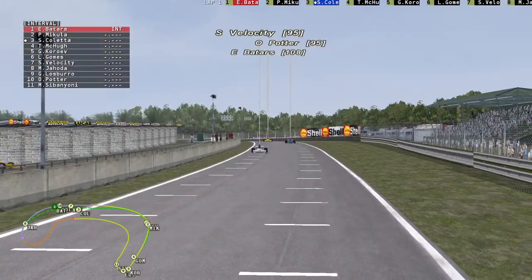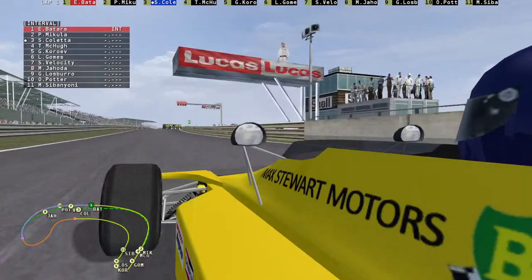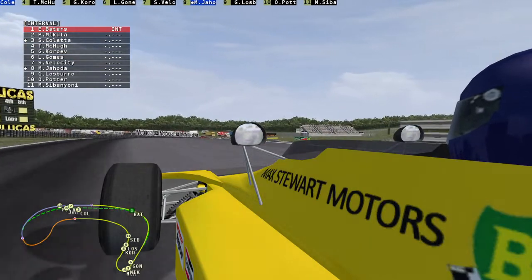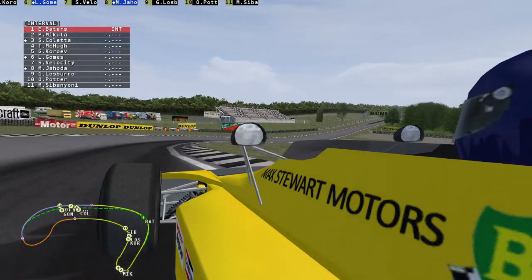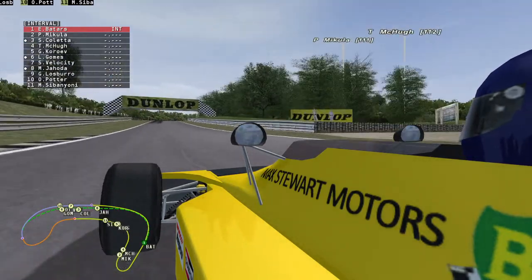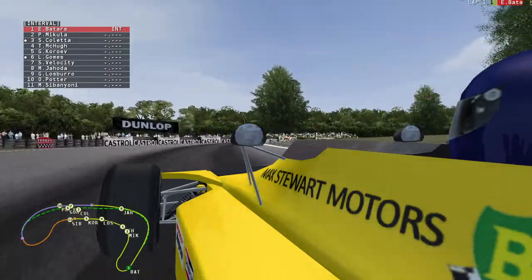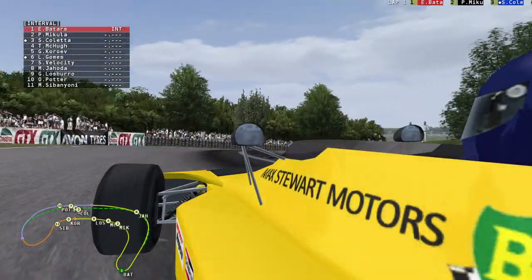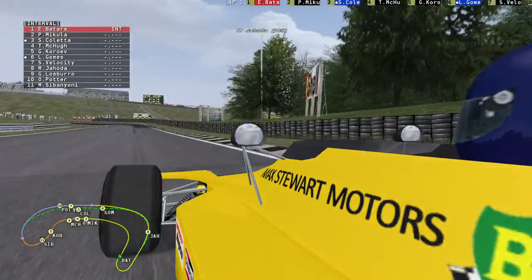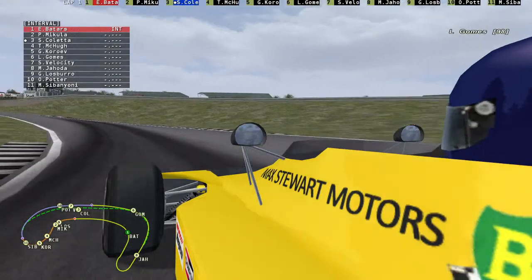Drivers still have about 2.5 minutes now to warm up their tires and everything. So, Lucas Gomez is stationary there, so that was a bit dangerous. A bit sketchy, bit scary, but hey ho, you still get multiple chances. Still, everything's going smoothly as far as I can tell. I mean, smoothly as far as I can expect.